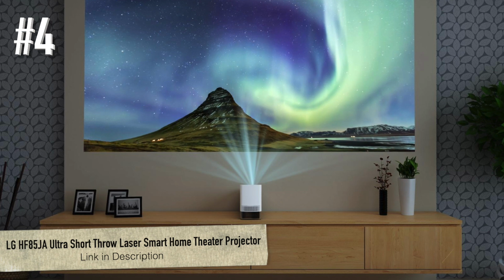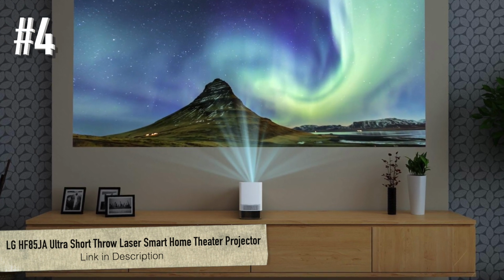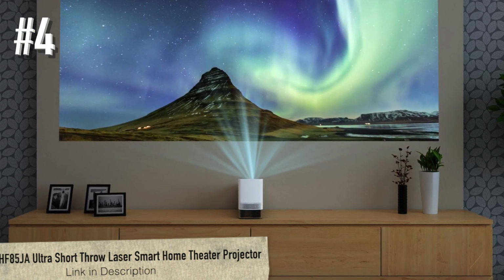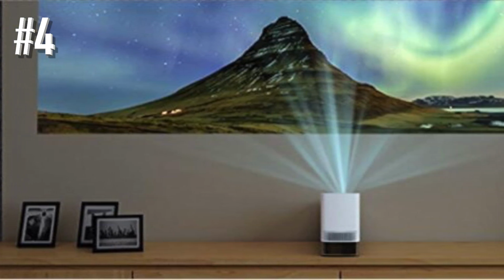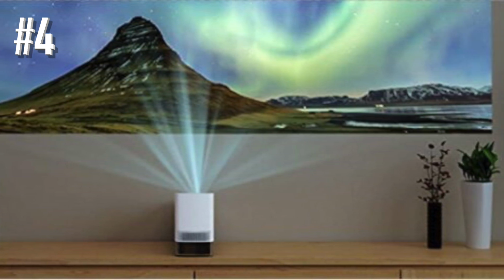Number 4. LG HF85JA Ultra Short Throw Laser Smart Home Theater Projector. This projector comes with the capability of producing a contrast ratio of 150,000 to 1. At this price range, that is an exceptional contrast ratio.